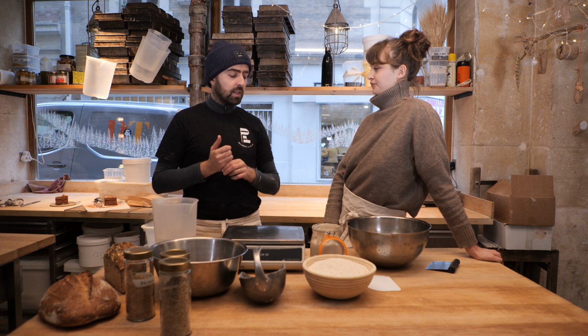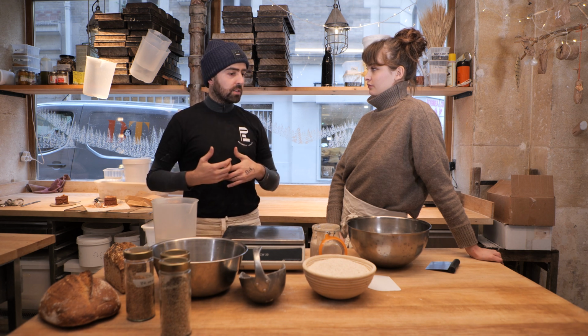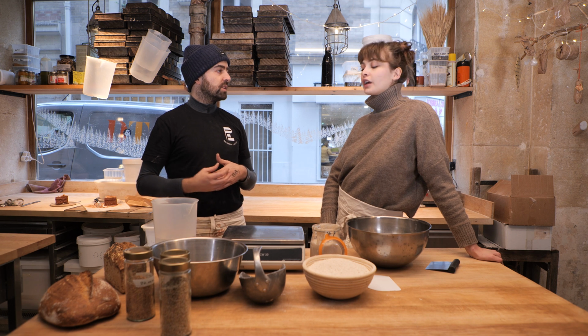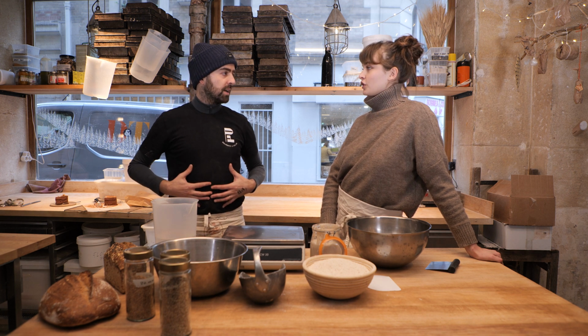It also makes the bread much more digestible. Fermentation is kind of pre-digestion. It does the work before your stomach does. That's why the gluten is much more digestible when it's fermented with sourdough, compared to a white baguette, where you end up with a bloated belly. That's the fermentation. The process is very long.